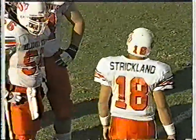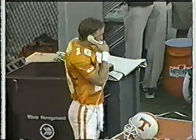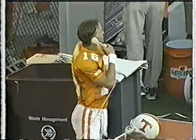Seventeen to nothing. The ball's on top. That could be a very tough trip for the Tennessee team. Arkansas is playing quite well.